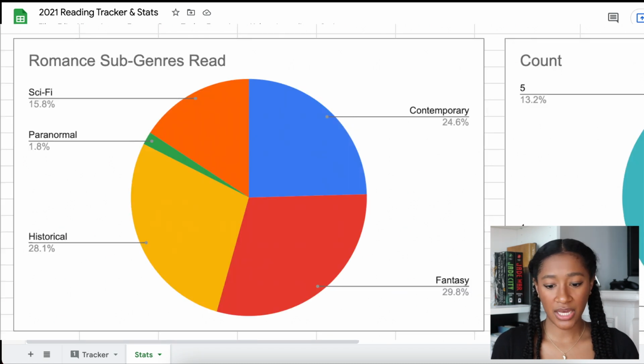Then I wanted to break down the subgenres of romance a bit further. So it looks like I read mostly fantasy this year at about 30%. Shortly behind that is historical at 28%, contemporary about 25%, paranormal and sci-fi are a combined about 17%. Yeah, I read 9 sci-fi books, which take up that 16%, and those were all exclusively Ice Planet Barbarian books.